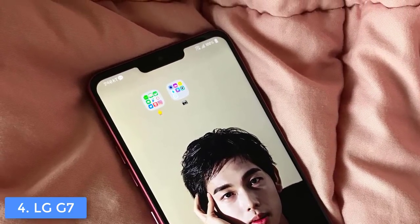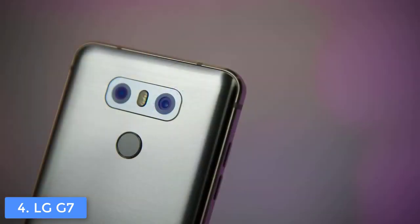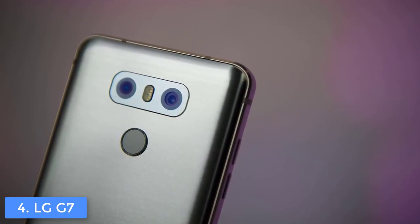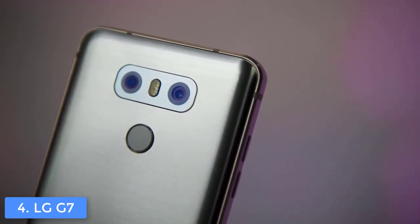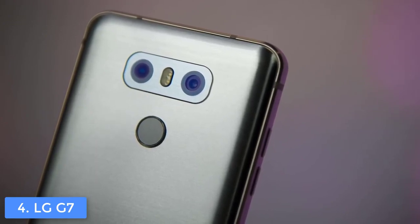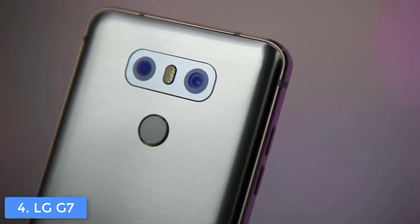Moreover, at the front, besides the large, 6.1-inch screen, you can see an 8-megapixel camera that can shoot 1080p videos at 60 fps, while at the back, there are dual 16-megapixel cameras with LED flash, and according to the users, their quality is impressive.